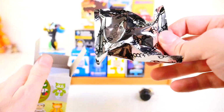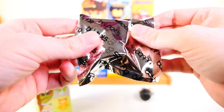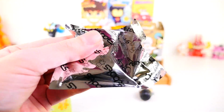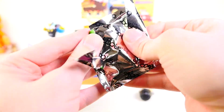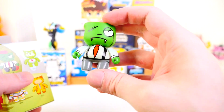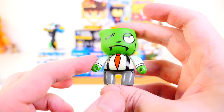And inside, we got another. Did we really just open two that don't have a tear strip? Wow. Oh, wait, no, I'm wrong. This one has one. So there we go. And inside, oh wow, so this is definitely a new one. We got the 2 in 12 guy. This is a very cool figure.